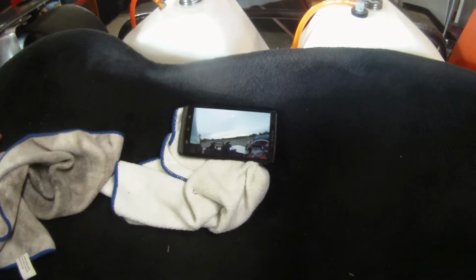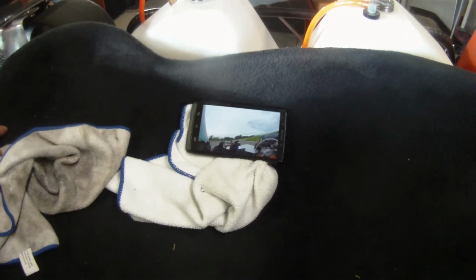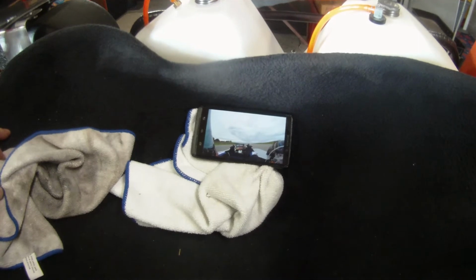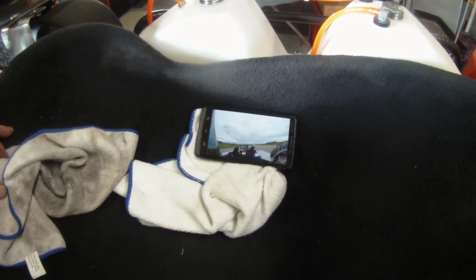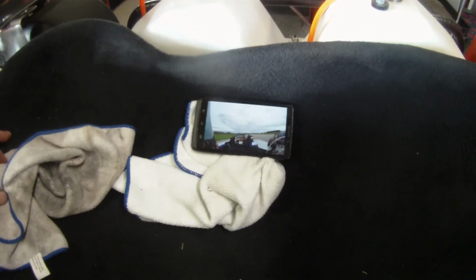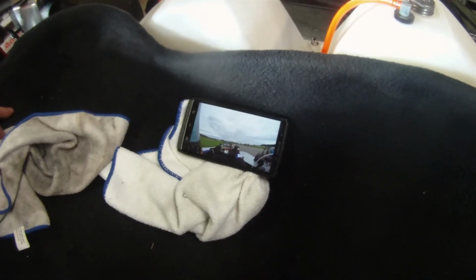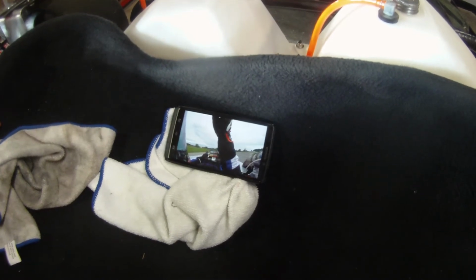Let's hear him go down the straightaway one more time. Oh, it looks like he's done. This must be the end of the practice session, or he'd have kept getting after it. Yep. So, there you go. We're about ready to get this thing fired up.